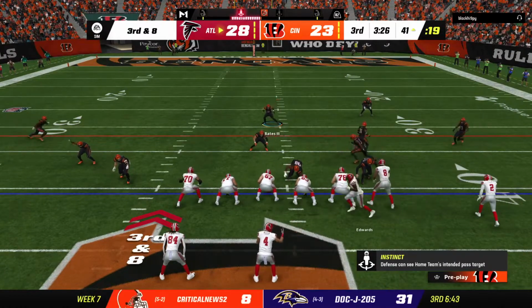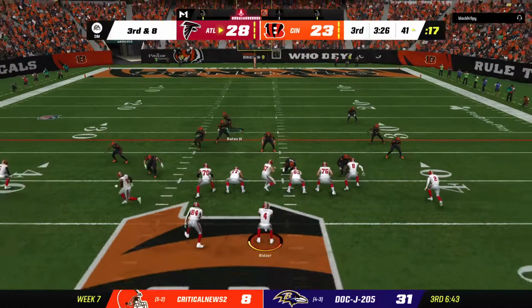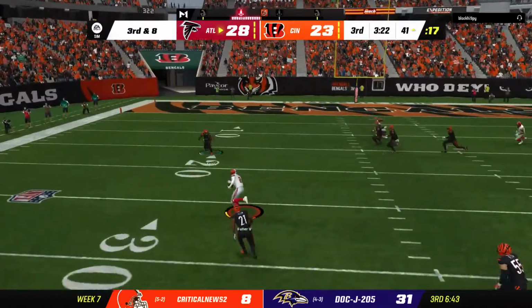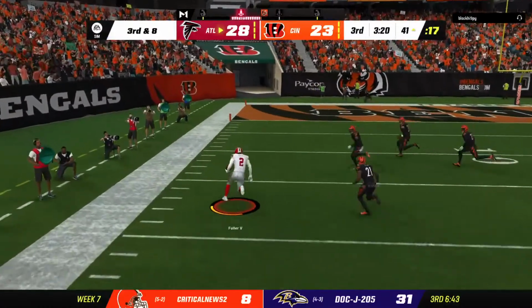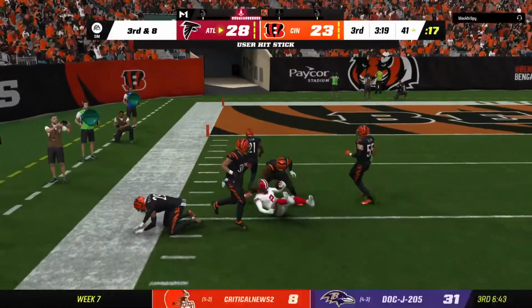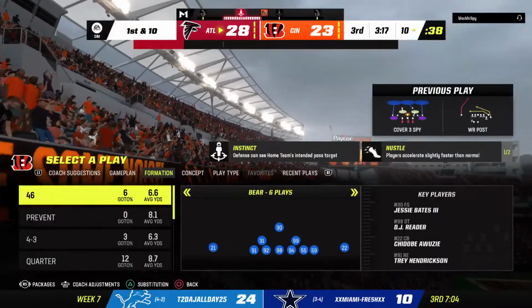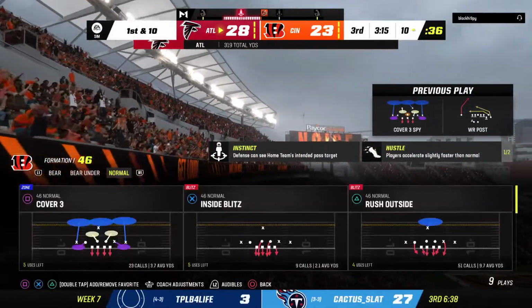And the slot man goes in motion left. Out of the gun now on third down. Here's Fuller with a catch, and he's taken down, but not before reaching the 10-yard line. That one goes for 30 yards.